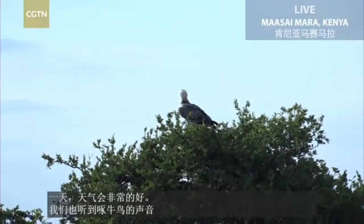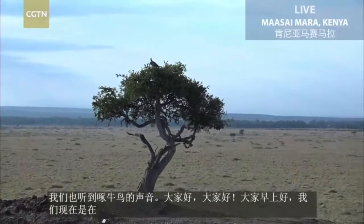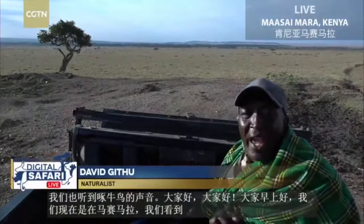Bosque tree. Jumbo, jumbo, and hello hello everybody, a good morning from the Masai Mara. We got a very huge raptor for you on that bosque tree, and you can see the beautiful savanna right there. One more time, jumbo everybody, and my name is David, and on camera with me this morning is Bungay.